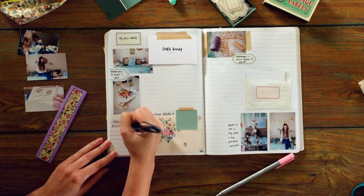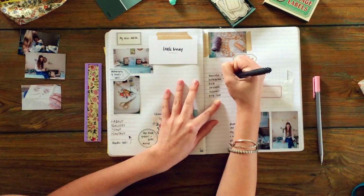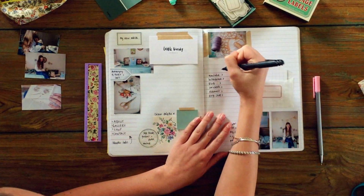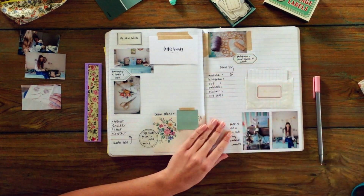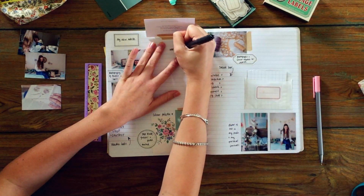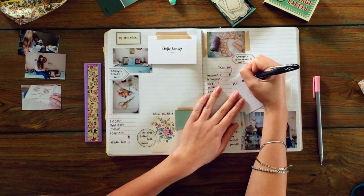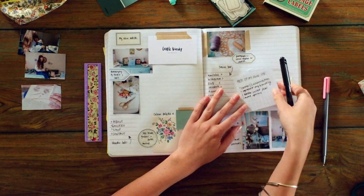So here you see me doing a little journal spread, which was like a planning page, or kind of like an inspiration board for the website, just to give me some ideas and to write down all the things that my website was going to need. I also included things like color schemes and ideas of what photos I might include and stuff like that. So let me go ahead and show you my website.